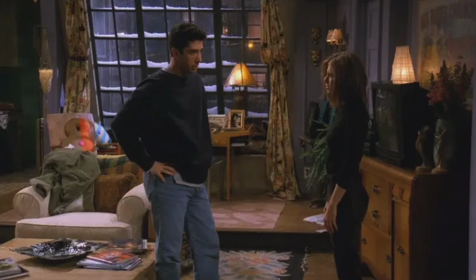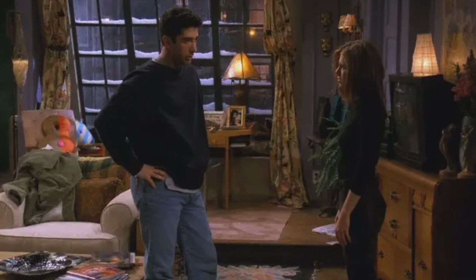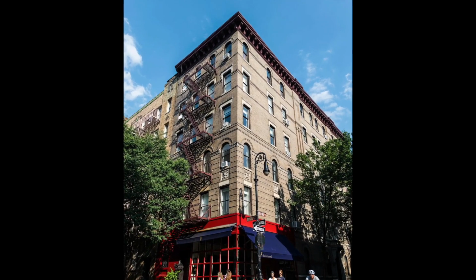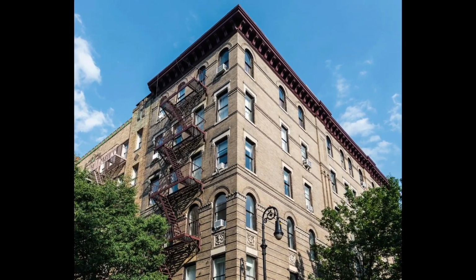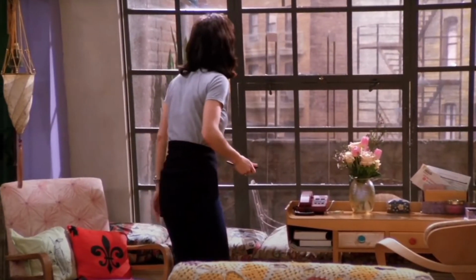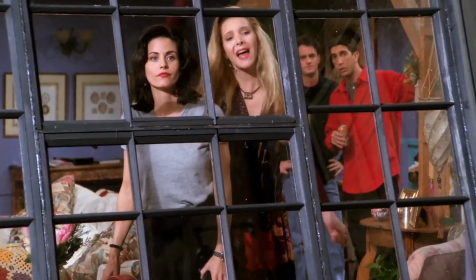The balcony was not actually attached to the apartment building. It was a separate set that was built on a soundstage. There is no balcony on Monica's apartment when seen from the outside. In the last few years, Ross lived in the building across the street, and they peeked out into his windows. It's not actually possible with the location.